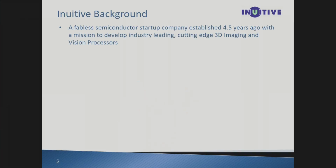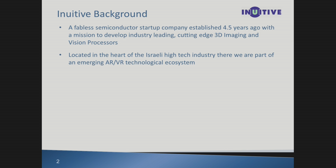so I'm representing Inuitive in this symposium, and let me give you a short background about the company. Essentially, we're a fabless semiconductor startup, okay? The company was established 4.5 years ago, and our mission and our focus is to develop 3D imaging and vision processor for the consumer electronic industry mostly, but not necessarily just for this application. We are an Israeli company located in Israel.